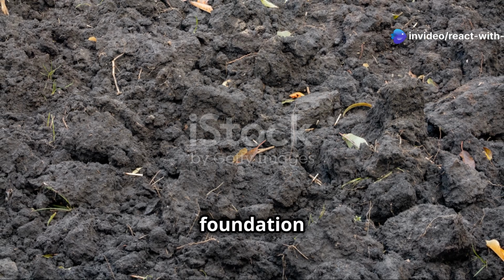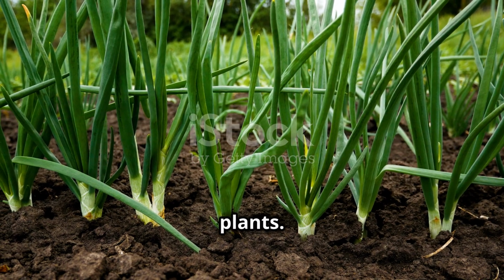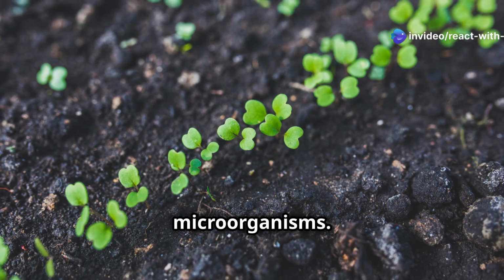Soil is the foundation of a thriving garden. Healthy soil provides essential nutrients to plants. It improves water retention and drainage. It also supports a diverse ecosystem of microorganisms.